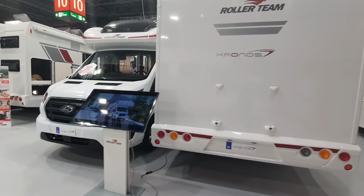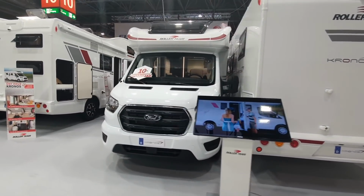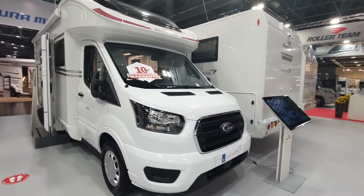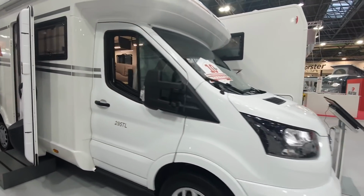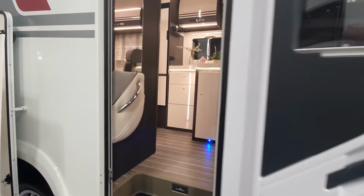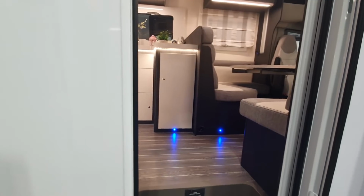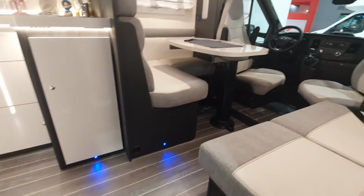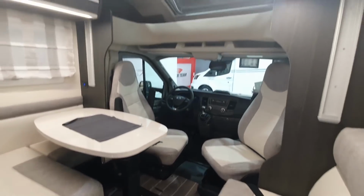Here we have another van of this type, another Kronos, the 295 TL. We'll just stick the camera around. We'll have a little tiny walk. I'll tell you the cost, which is 60,000 approximately. So this looks somewhat similar, but not the same.